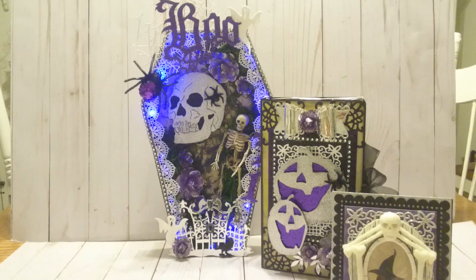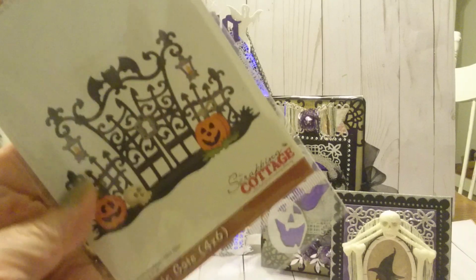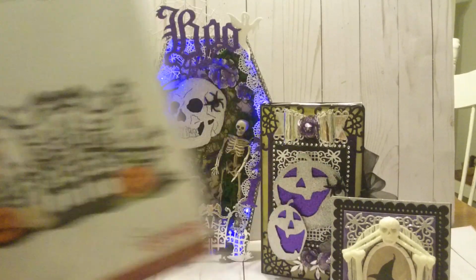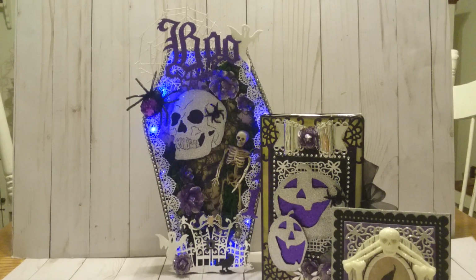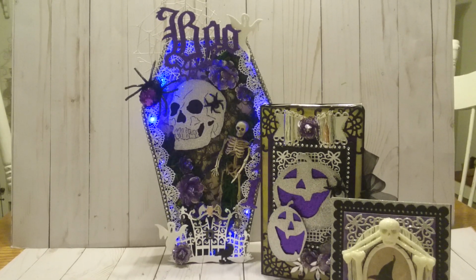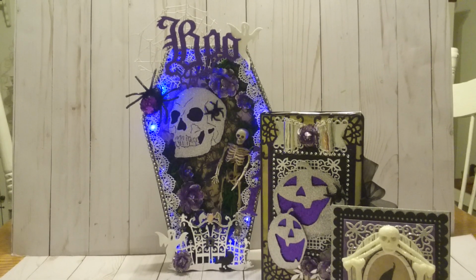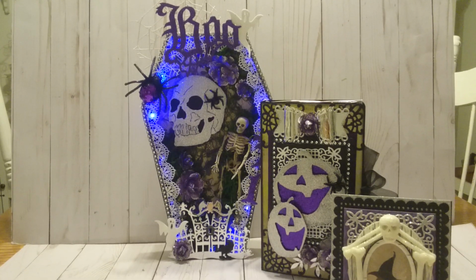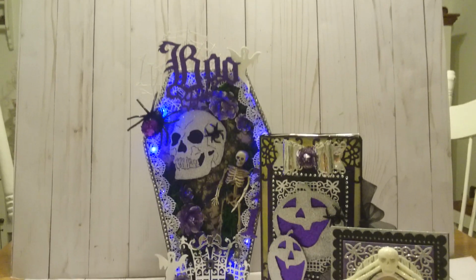And then this right here is the Cottage Cuts die that's used on the bottom, called the Gothic Gate. And I did not like the pumpkins on there because the orange just stuck out too much. So I put a crow on the right hand side and that little ghost and one of the purple roses that I made for inside this.